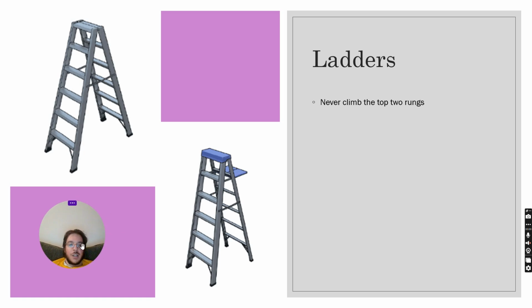Okay, now we're gonna look at ladders. So this is a ladder, and it's got 1, 2, 3, 4, 5, 6 steps. You never notice the difference. See, this ladder has steps on both sides, so someone can climb on each side, which could be useful if you're working on something heavy. And then this ladder can only work on one side, but we've got a tray.